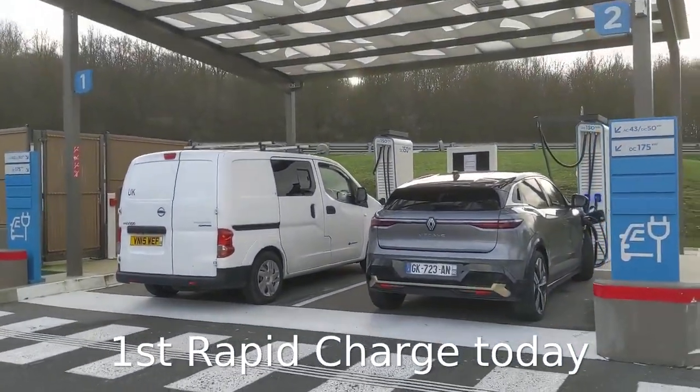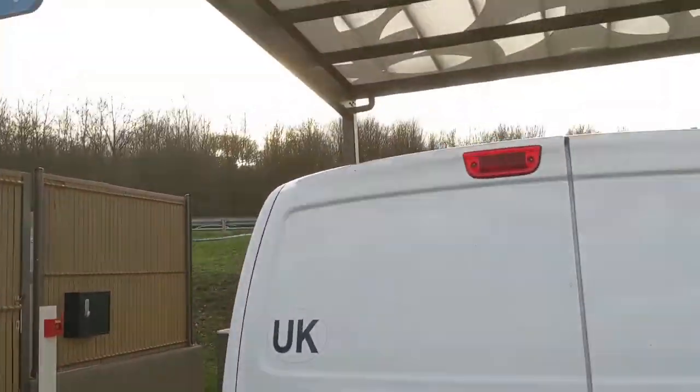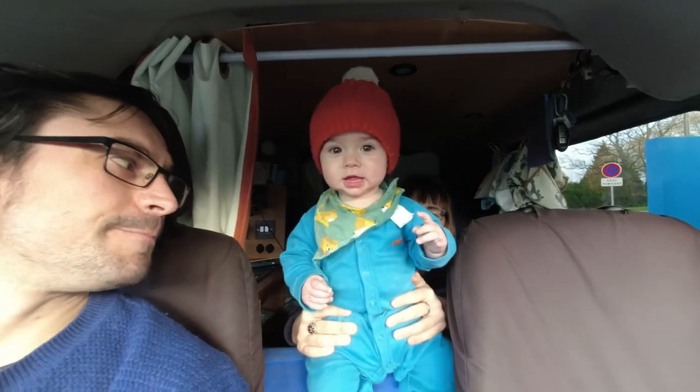Undercover, total rapid charge here, 150 kilowatt, with a solar canopy on the roof. Pretty cool. You ready to go?